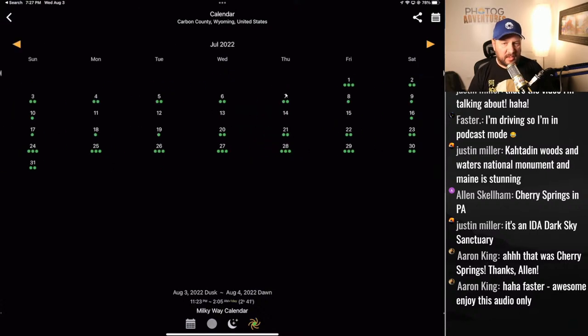months earlier, I start to see three dots. Oh, why is it telling me three dots? What does the 27th have happen? Well, that Milky Way calendar is assessing how good the night is going to be. Well, okay, I see three dots in July, and two dots on the 20th of July, and two dots, but I also see the 13th has no dots.